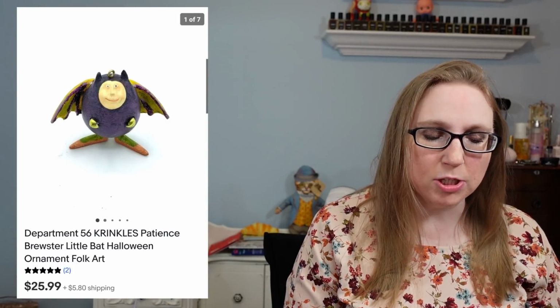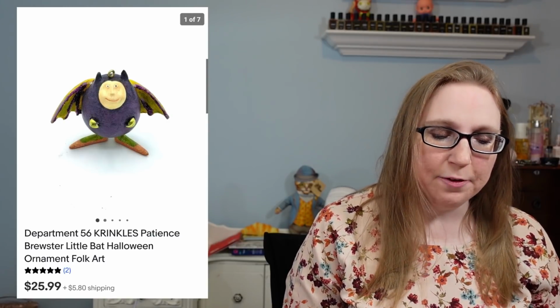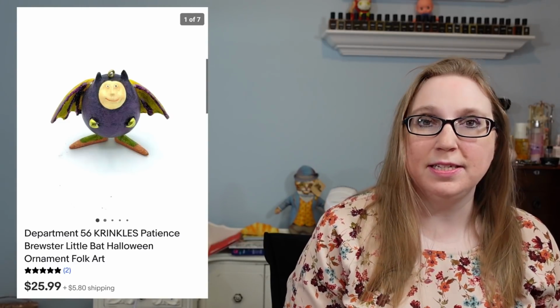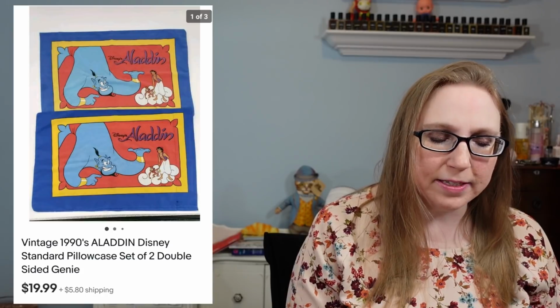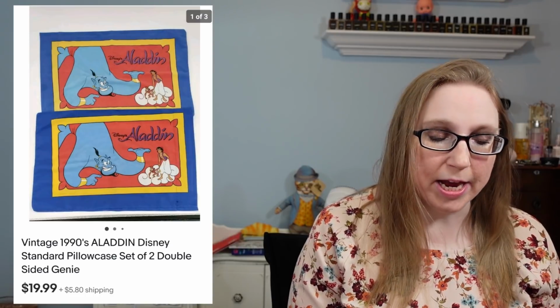The first thing that I have is a Department 56 ornament. This was a Halloween ornament of a little bat figure that sold for $25.99. So I still am selling all of those Halloween ornaments, but I do still have quite a few left. Next was a set of 2 vintage Aladdin pillowcases. I picked these up at a fill-a-bag rummage sale, and I listed them as the pair, and they sold for $19.99.